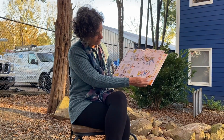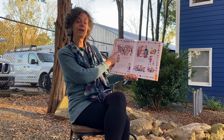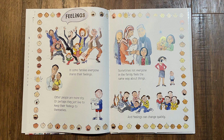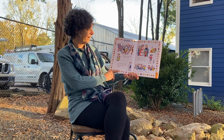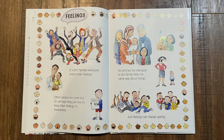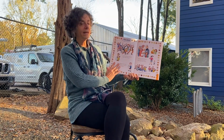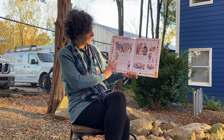I'm going to skip ahead to another page here. Feelings. In some families, everyone shares their feelings. Other people are more shy. Perhaps they just like to keep their feelings to themselves. Like this little boy clearly wants to keep his feelings private. And sometimes not everyone in the family feels the same way. Doesn't look like this little girl is too excited about the baby that her parents and perhaps grandmother are welcoming. Not at that moment anyway.